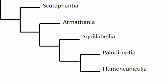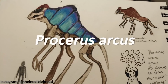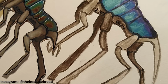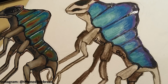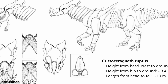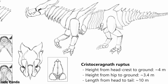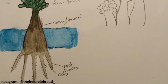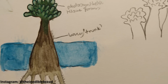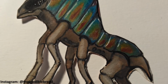After that clade is Paludiruptia, an interesting grouping that also contains 2 notable taxa, Christocerygnath ruptus and Procerus arcus, the marsh walker. Both retain a significant amount of the ancestral bony exoskeleton but have adapted to very different niches since they split from their common ancestor. Christocerygnath is a large apex predator that inhabits subtropical forested floodplains, chasing down prey and using its large saber-like projections on its pseudojaws to puncture through the bony armour of its prey items. On the other hand, the marsh walker is a relatively slow-moving, tall organism that feeds on polyspeculates such as the marsh cabbage, utilising the pincer-like claws on its front limbs in order to access its internal, edible tissues.